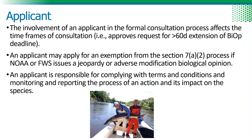Okay, so if FDOT requests a Section 7 consultation, since they now have NEPA authority, they are basically both the action agency and the applicant at the same time. However, if they don't ask for it ahead of time and it gets to permitting, and then the Corps or the Coast Guard, let's say, ask for the Section 7 consultation for an FDOT project, then FDOT is just the applicant and the Corps or the Coast Guard would be the action agency.